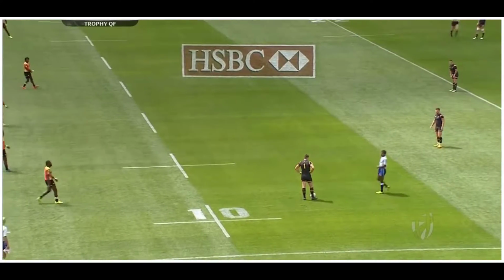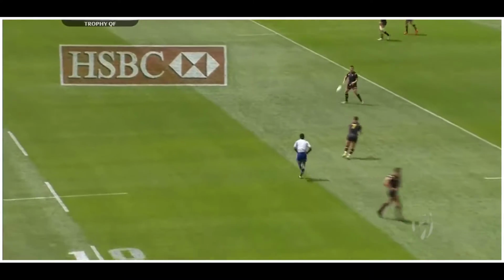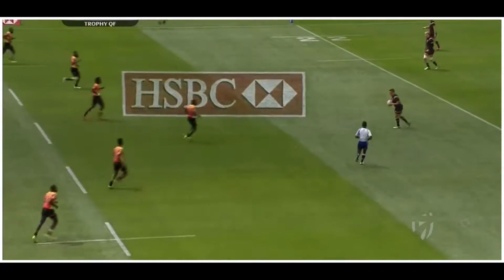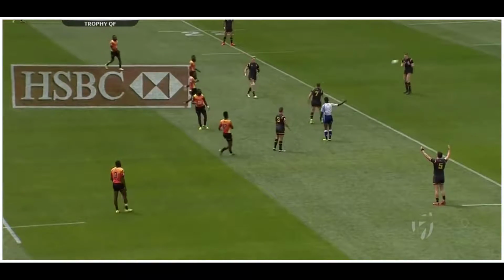It's interesting talking about Sam Cross earlier too, Willie Lawson. I think as a general rule, the work rate of every captain in this tournament has been outstanding all weekend long. Real leadership shown.